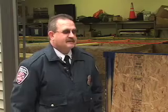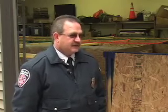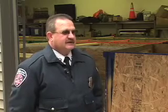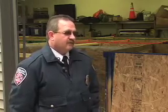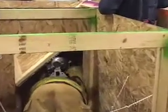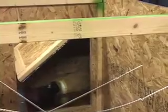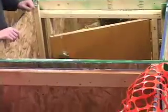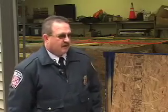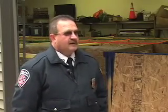The idea of the maze is that if I'm trapped inside a residential or commercial building, how can I forcibly egress myself to safety? And throughout the maze, we have numerous different obstacles that simulate what you would encounter. We have an area where there's a collapsed ceiling, which often happens in house fires where interior ceilings, roof collapse, guys can get trapped underneath. How then can I get through the void spaces, keep myself calm, slow my breathing rate down, and move through?